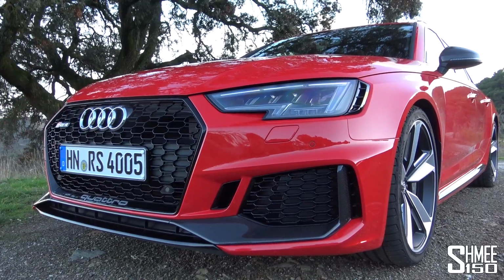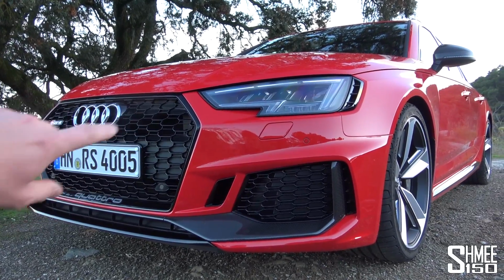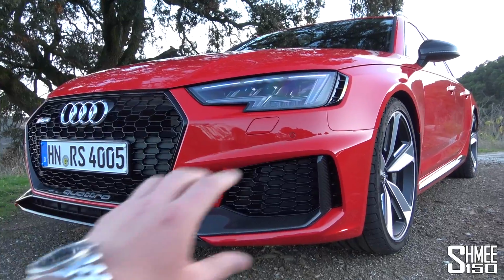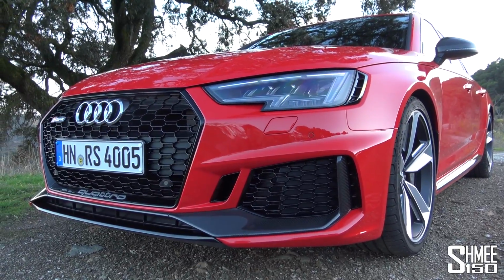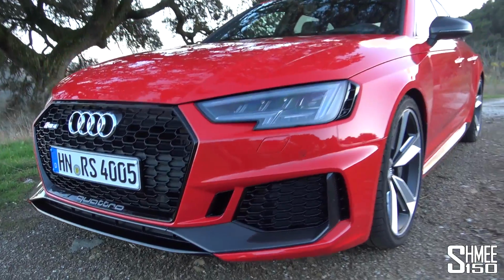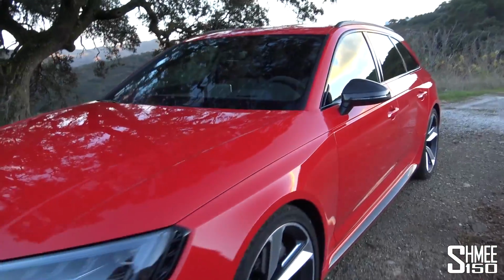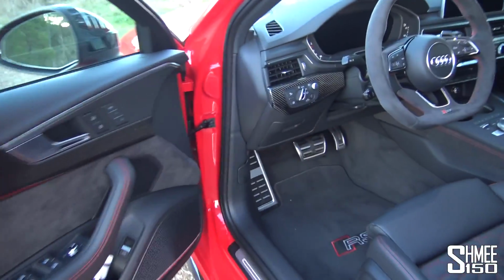It has the large single frame grille at the front, again with the honeycomb inside, just giving it that aggression. The full LED matrix headlights, a new look to the bumper that has larger openings for cooling through the intakes, and larger wheels naturally. All sorts of initial familiar features. I think we'll start with the powertrain. So let's come round and just open up the engine.